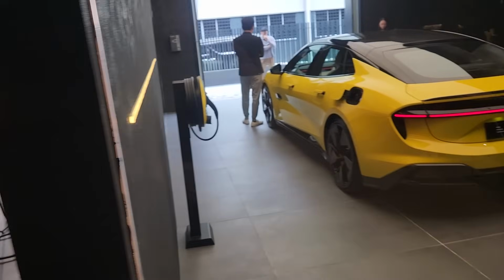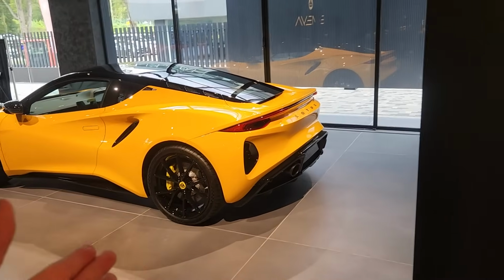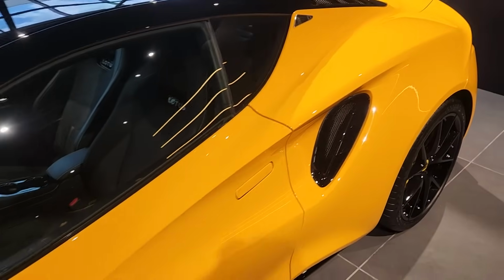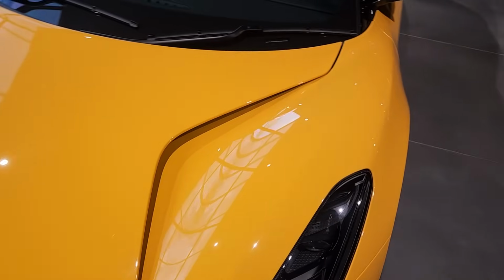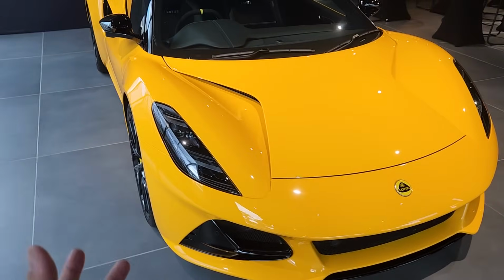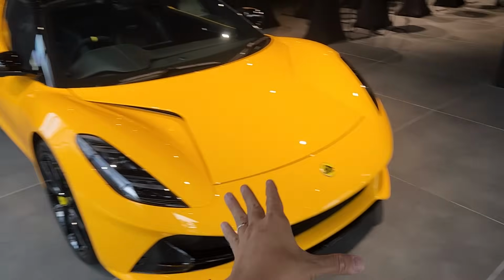All right, very cool. Yep, the rest of the showroom. This is the Lotus. I'm lost for words. Emira Turbo, the one with the AMG engine. All right. Yeah, the one with the AMG 45 engine. You know AMG? You know Aston Martin used their engine, right? AMG means Aston Martin Gesellschaft. Okay, that's a joke.